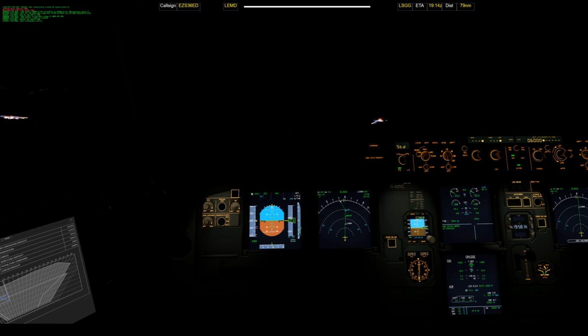Oh, someone's not got a transponder on. I got my transponder on, have I? Yeah, I'm pretty sure I have. Yeah, I must have, otherwise the ATC would have told me.